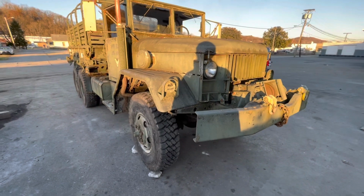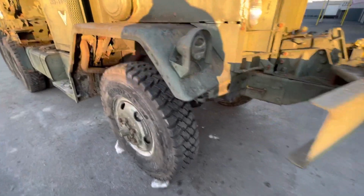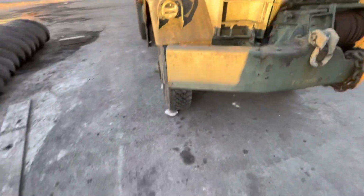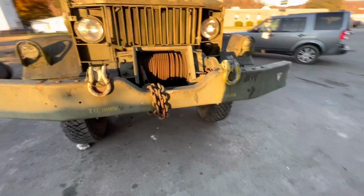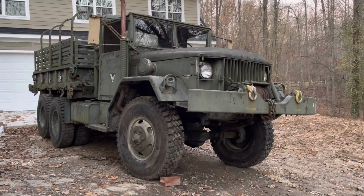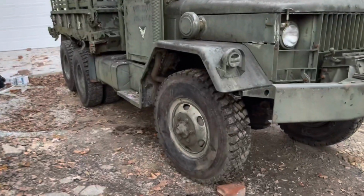All right, here we go, picking up the deuce and a half, and those 1100 R20s look fantastic. Guys did a great job getting them traded out, and we are ready to head for the house. They look good. All right, we made it back home, and the new tires did fantastic.